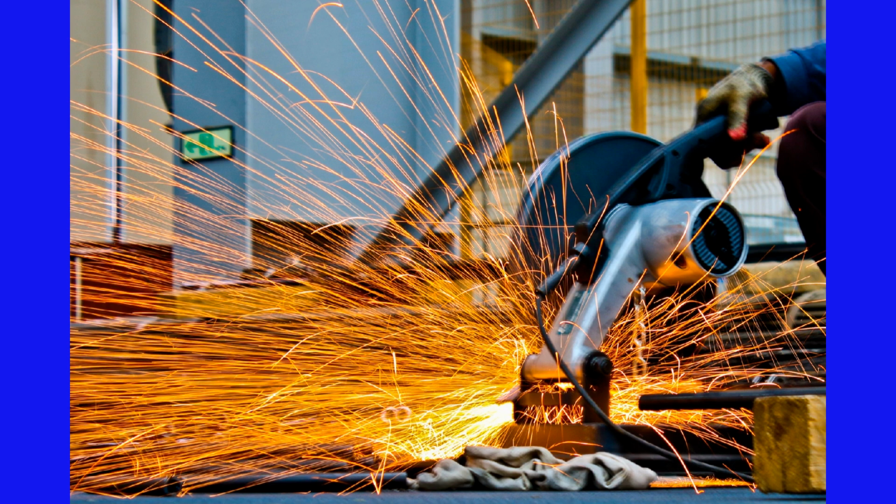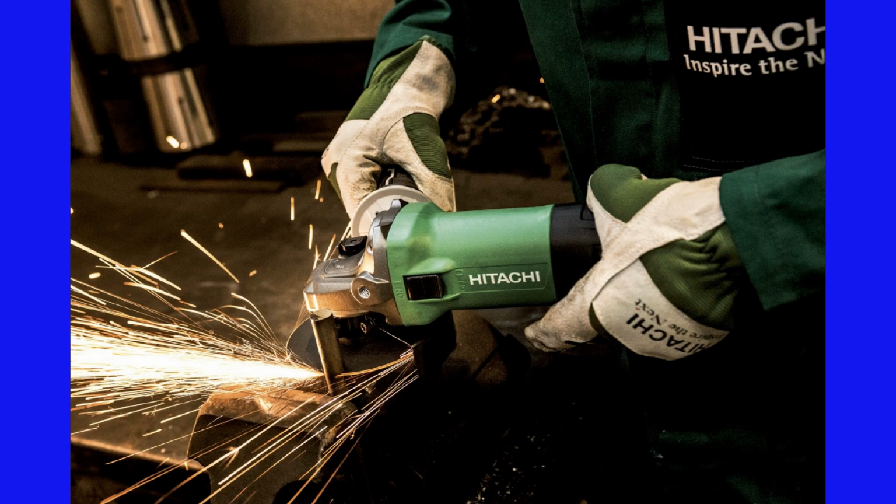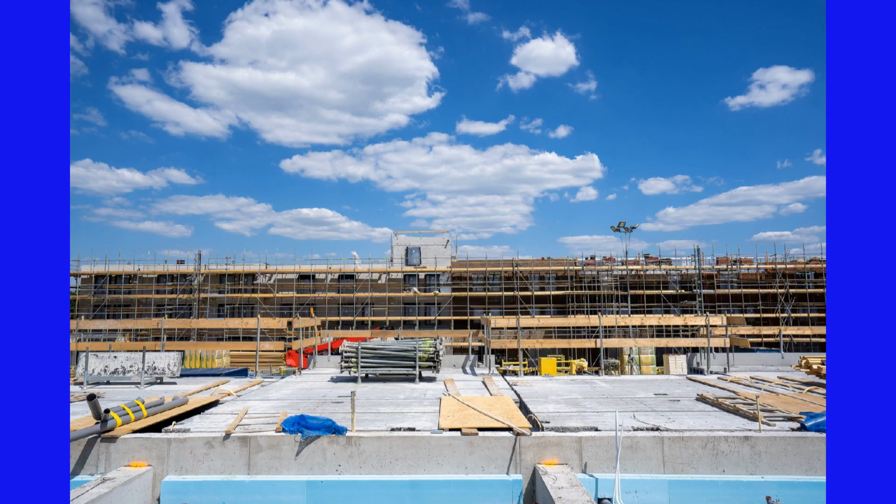Train workers on safe operation of power tools such as saws, drills, and grinders. Inspect all tools before use and wear protective gear. Guard rotating and moving parts. All guards must be in place when tools are in use. Secure tools and other items to prevent them from falling on the people below.